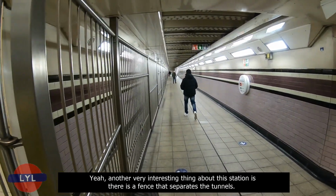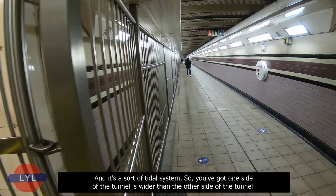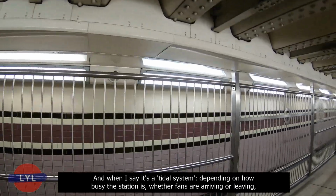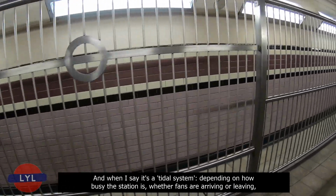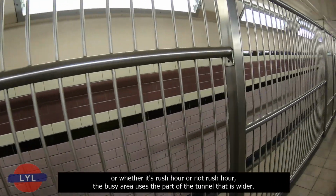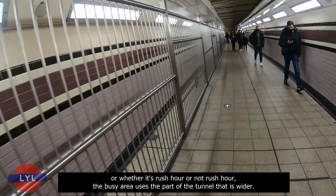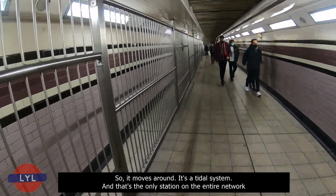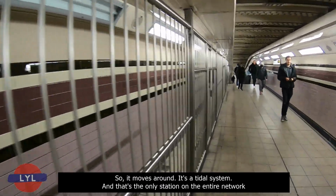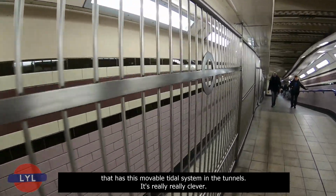Another very interesting thing about this station is there is a fence that separates the tunnels, and it's a sort of tidal system. One side of the tunnel is wider than the other, and depending on how busy the station is, whether fans are arriving or leaving, or whether it's rush hour or not, the busy area uses the wider part of the tunnel, so it moves around. It's the only station on the entire network that has this movable tidal system in the tunnels. It's really, really clever.